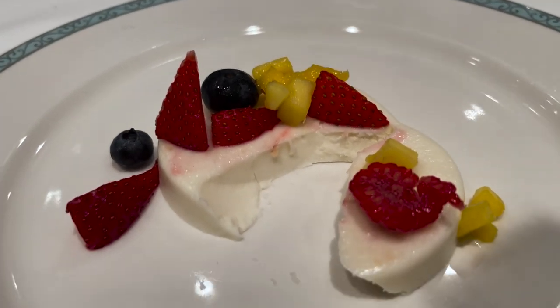I like the dry banana on top. I think this is my favorite thing of the entire meal so far. And let's try the coconut cream flan with the fruits.